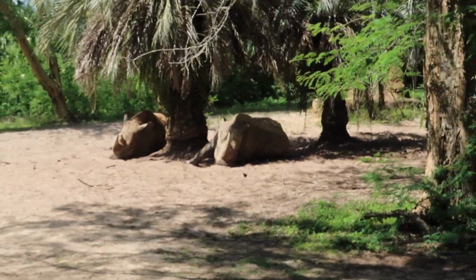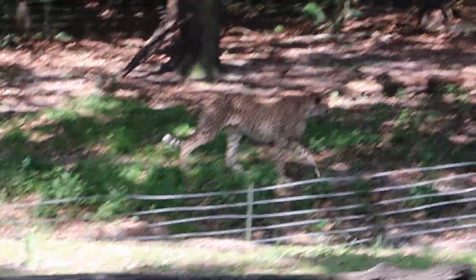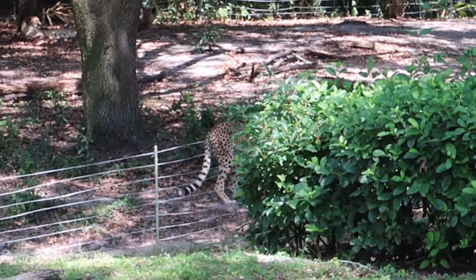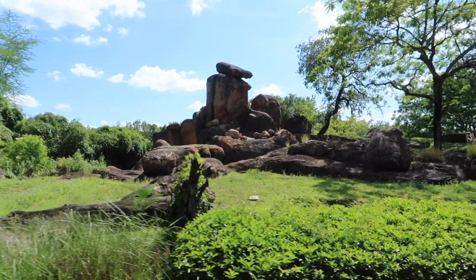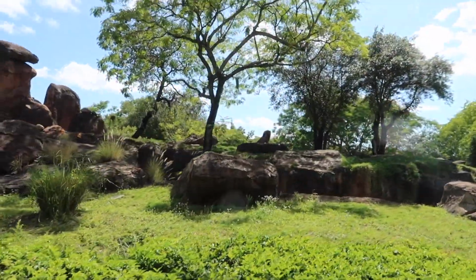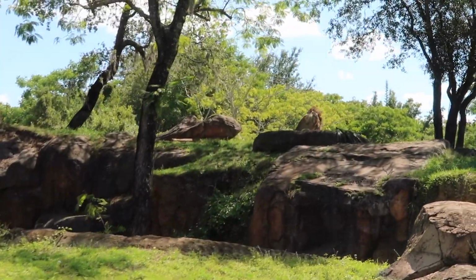Oh my goodness, the cheetah's walking around. You look so handsome. Usually she's always sleeping, and she's up and active right now. Here she comes. Oh, she sees us. Okay, let's see, where are the lions at? Oh my gosh, there he is. He's sitting up. Come to your left hand side. We do have a male lion up there.